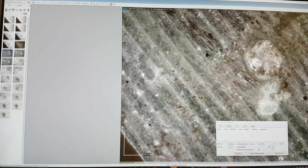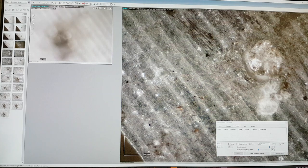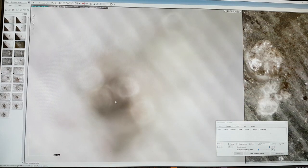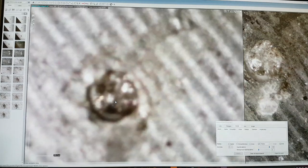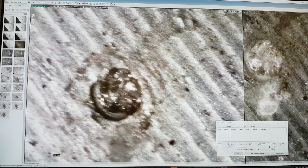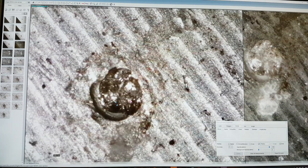Can I kill that? Yeah, if we turn on the live view, I think I've got it there still. There we go, it's a little bit out of focus. Let's see if I can get it in focus there. There we go, there it is. I think it's another thing of beauty.